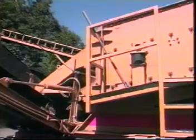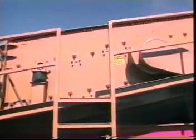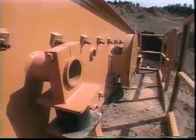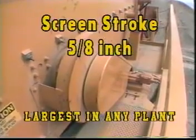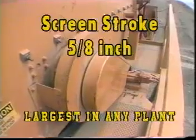The second aspect of total versatility is the 6x16 2-deck screen. The screen has 140 millimeter bearings running in oil. The shaking action or stroke is fully adjustable with speed and stroke. The screen stroke is 5/8 inch, which is the largest in any screen plant. This action provides a very hard-to-blind screen deck. This enables you to have a screen that can change right along with your changing materials.